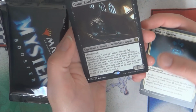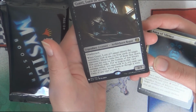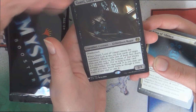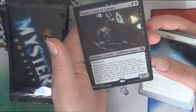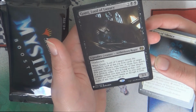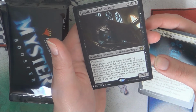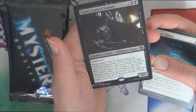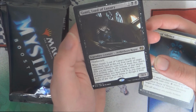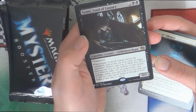And then we got Gaunty, Lord of Luxury. 2 and 2 black, he's a 2/3 with deathtouch. When he enters the battlefield, look at the top 4 cards of target opponent's library. Exile 1 of them face down, then put the rest on the bottom of that library in a random order. For as long as that card remains exiled, you may look at it, you may cast it, and you may spend mana as though it were mana of any type to cast it. That seems really good. Yeah, I've played that one.